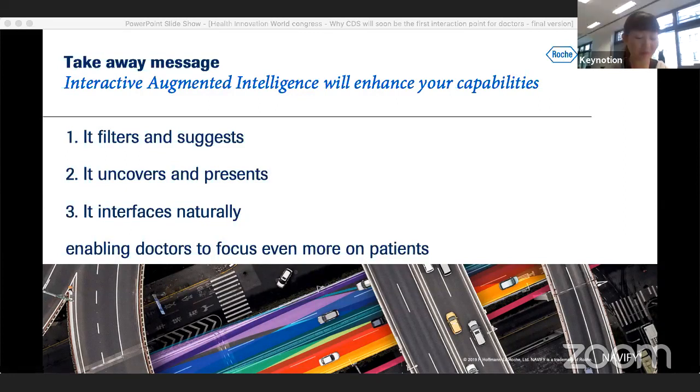Okay, we're waiting for more questions to come in. Allow me to ask a couple of questions then. The first question from me is, is it safe enough to let computers make analyses on human diseases?